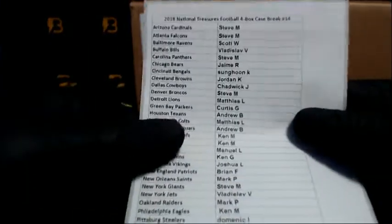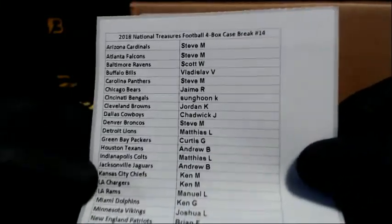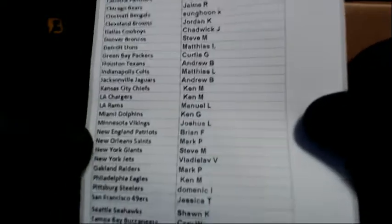All right, 2018 National Treasures Football 4-Box Full Case Break, number 14. The last and final one this year.